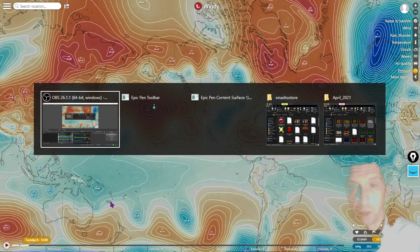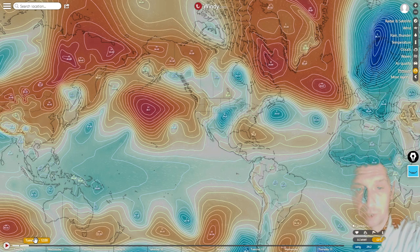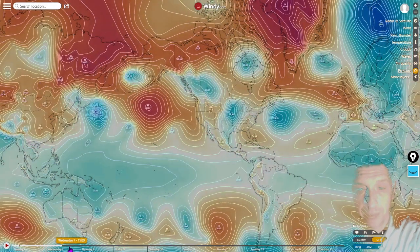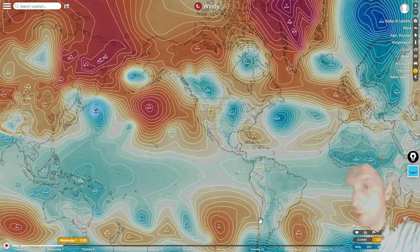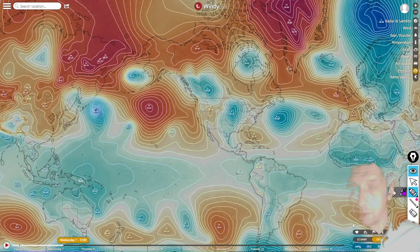And let's continue on here to look at pressure cells. Here are pressure cells where they are now. Here's where they'll be at 1 p.m. Eastern Time tomorrow. And if you're wondering where we're located, it's right about there in Lehigh Valley, Pennsylvania. Right about there, just west of New Jersey.